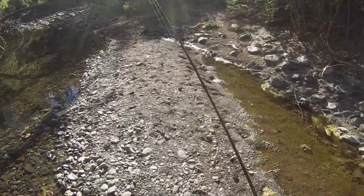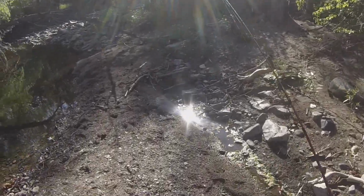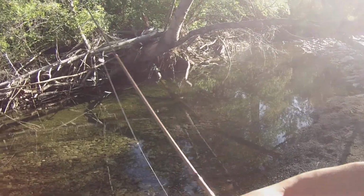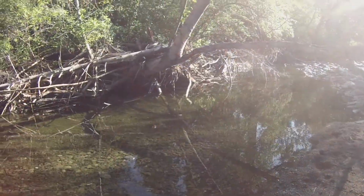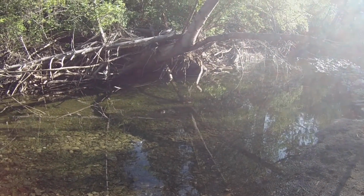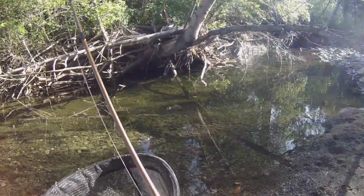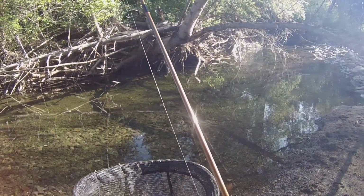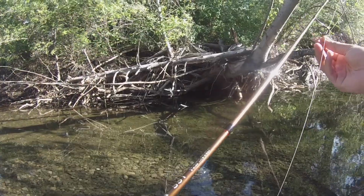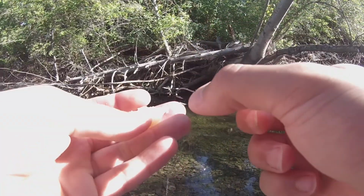Check this out. Oh yeah. Okay, this is nice. This is nice. Okay, this is definitely worth a go. It's not super deep, but it is significantly deeper than the rest of the river. And there's lots of tree overhang, which provides shelter for a lot of these fish. So I think they kind of like that.